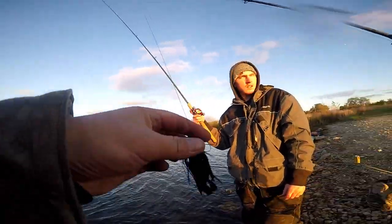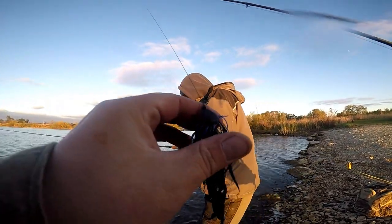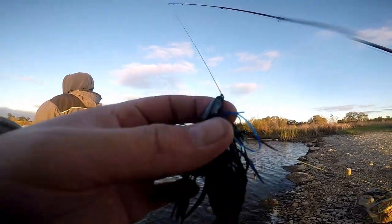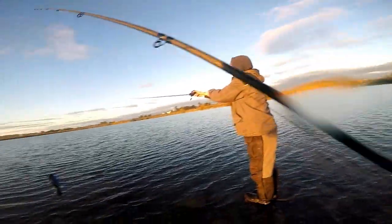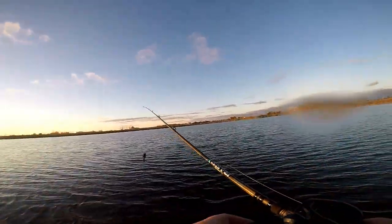Tackle talk here for you folks. We're actually using a pro model jig here, looks to be probably about 3/8 to 1/2 ounce, I'm not even sure. Skirted jig, trimmed this down here. Added me a Berkeley Havoc 4-inch Pit Boss. Unknown color, folks, a little bit blue looking.